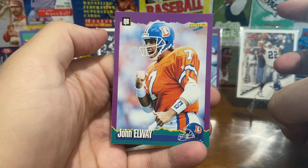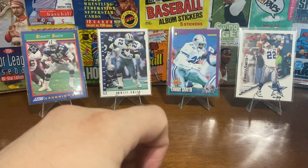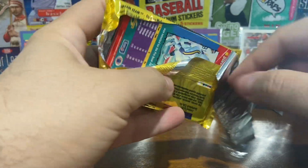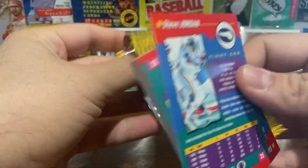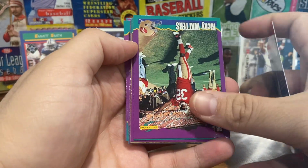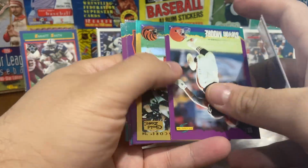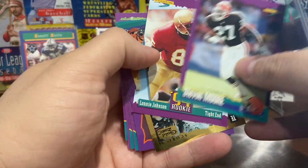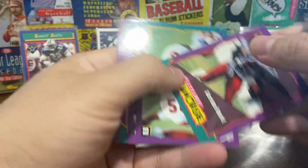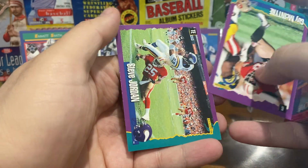John Elway, always welcome card to the collection. Love collecting John Elway. These packs don't open particularly well. They don't rip great. So anyway, Courtney Hawkins, Ricky Watters, super underrated career. People forget how good Ricky Watters was. Lonnie Johnson. We've got Tony McGee gold. Garrison Hearst, future franchise. Eric Metcalf. Carl Pickens. Okay.